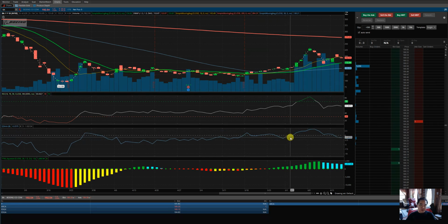I'm looking at my Q stick, the money flow. Okay, that's pretty much what it is. There was a lot of money coming in. Anytime it's above the zero line, it means that there's a lot of money flow.